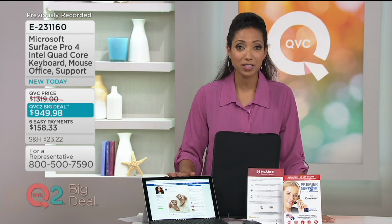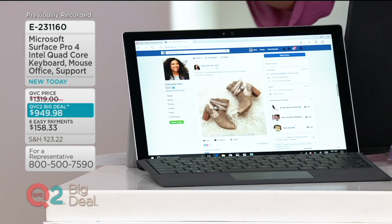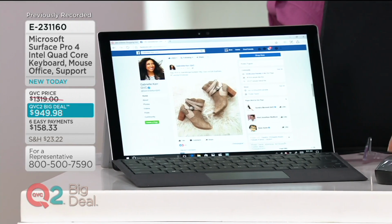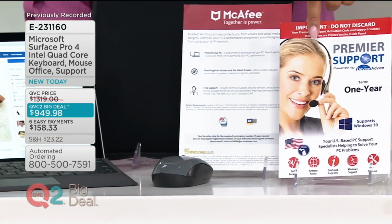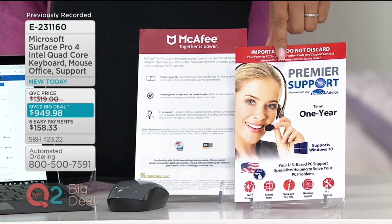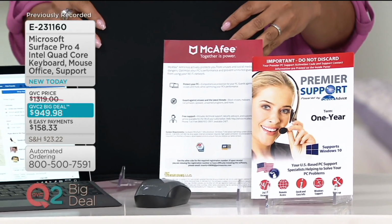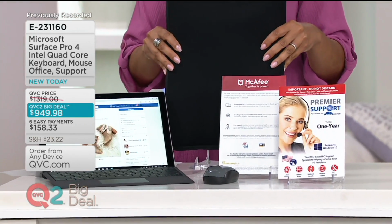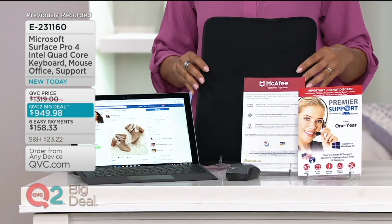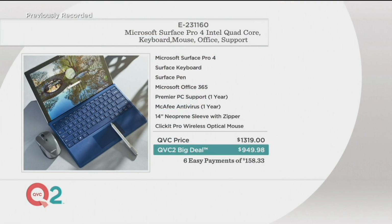Starting off with, of course, that Microsoft Surface Pro 4, hottest, latest, greatest. You're also going to get your mouse. You're going to get your keyboard right there in the front. You're also going to get that 1 year of Premier support, tech support, a year of McAfee antivirus, and also this cute little slip-it sleeve to protect it while you are on the move and on the go. So all of this for $949.98. That's our QVC 2 big deal price. It's only good for 24 hours.